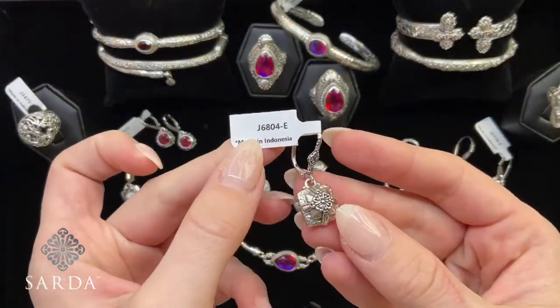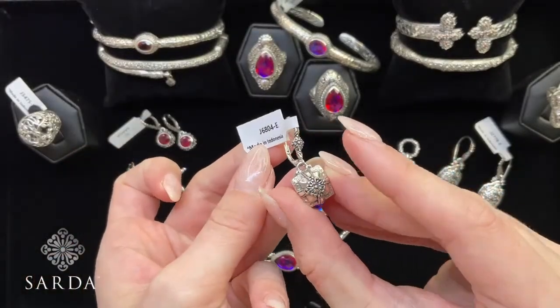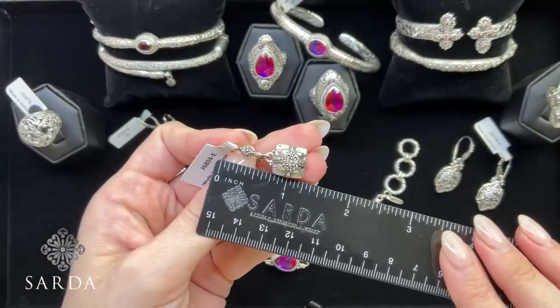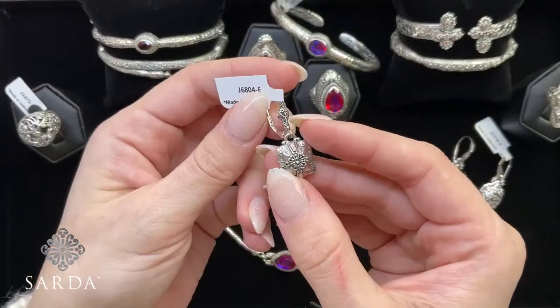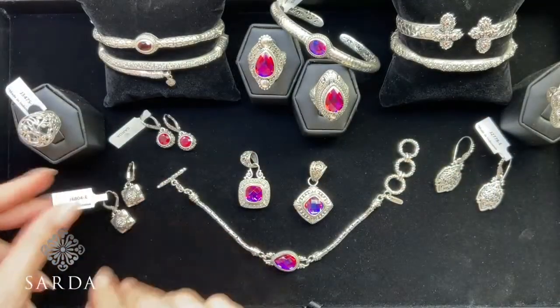All right. Next up, these Janyl Adair Leverback earrings, J6804. And these are $69.99. Super lightweight little earring here. About an inch and a quarter, and then you can see it is a little puffed out, three-dimensional, with that detail there. I love when she does these Janyl Adair Leverbacks. Those are super cute.